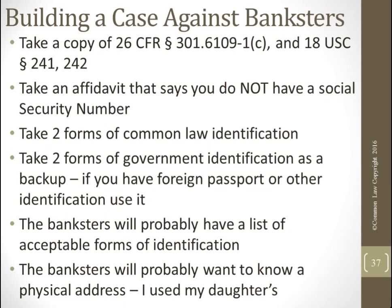Anyways, bottom line is when you go to open your bank account, you have to be prepared. And take a copy of 26 CFR section 301.6109 and Title 18, United States Code, Sections 241 and 242. Take an affidavit that says you do not have a Social Security number, take two forms of common law identification, and a couple forms of government identification if you're prepared to use it. And if you have a foreign passport, use that.